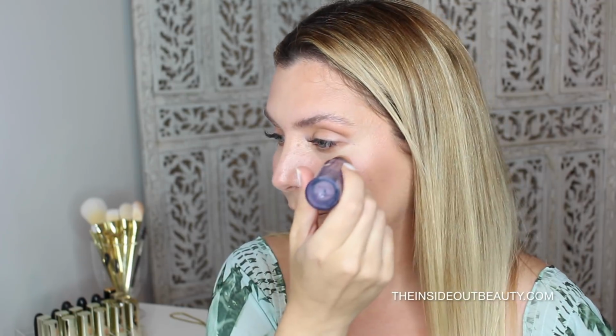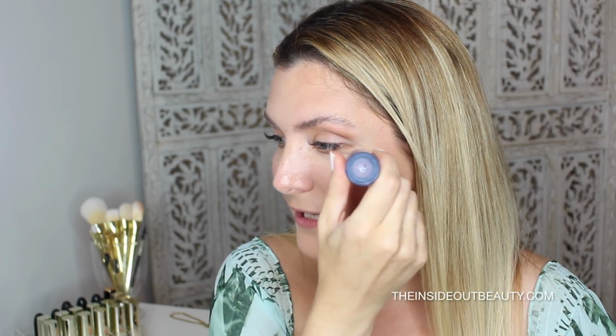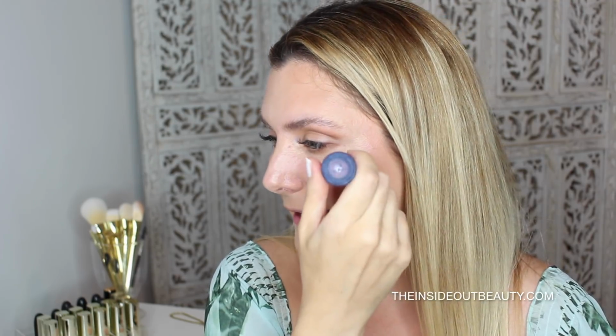So what I like to do, feel your cheekbone where it starts right below your eyes. Then I like to go from here, kind of in a C, up to that level. And that's exactly where I like to highlight. And this is something you can absolutely use also on your bare face when you don't have any makeup, just to give you a nice glow that makes your skin look super glowy and hydrated.